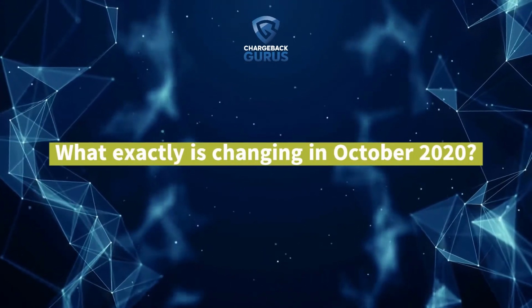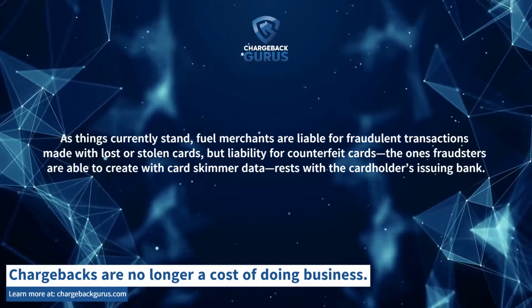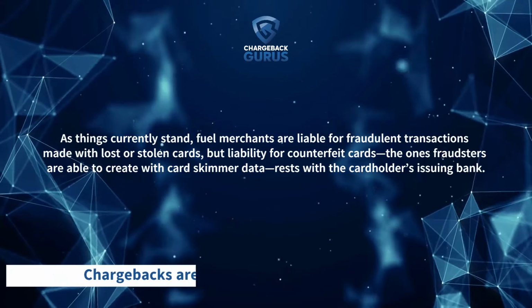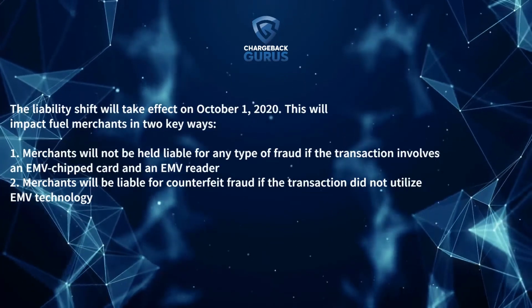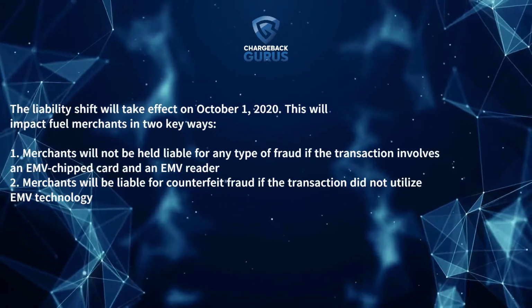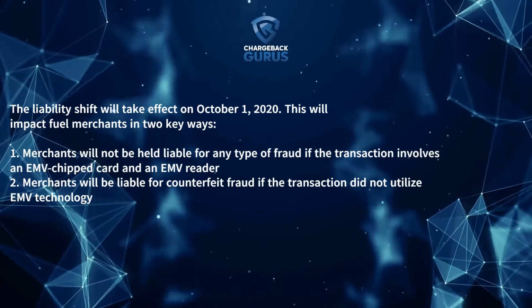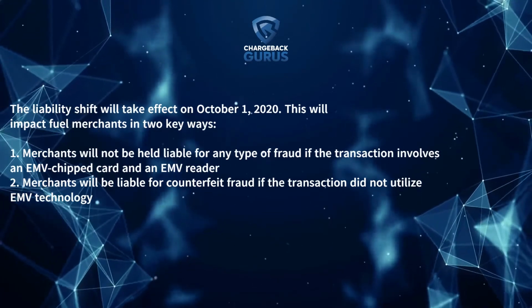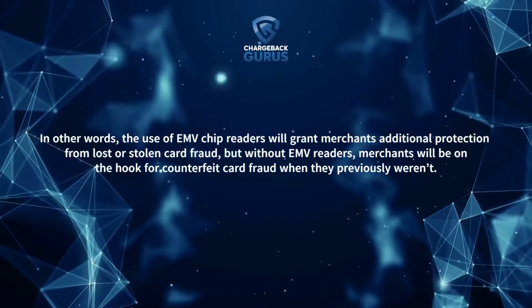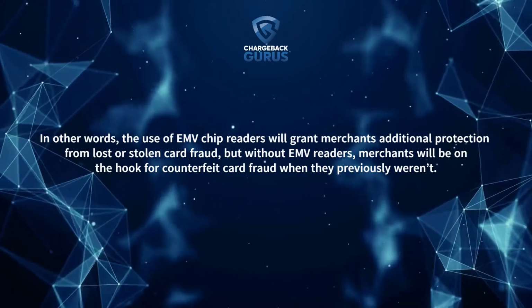What exactly is changing in October 2020? As things currently stand, fuel merchants are liable for fraudulent transactions made with lost or stolen cards. But liability for counterfeit cards, the ones fraudsters are able to create with card skimmer data, rests with the cardholder's issuing bank. The liability shift will take effect on October 1st, 2020. This will impact fuel merchants in 2 key ways. Merchants will not be held liable for any type of fraud if the transaction involves an EMV-chipped card and an EMV reader. Merchants will be liable for counterfeit fraud if the transaction does not utilize EMV technology. In other words, the use of EMV chip readers will grant merchants additional protection from lost or stolen card fraud. But without EMV readers, merchants will be on the hook for counterfeit card fraud when they previously weren't.